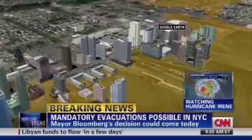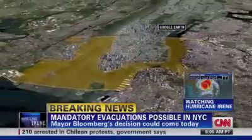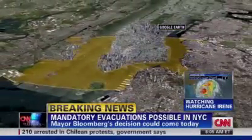And Mary, we're showing some animation right now of what looks like water coming ashore on both sides of the Hudson River. Is that basically the situation we're looking at in the worst case scenario if that storm surge is severe?